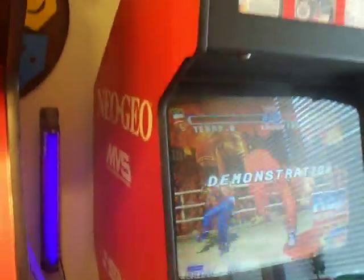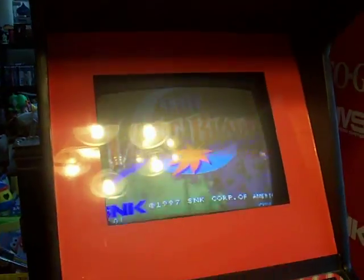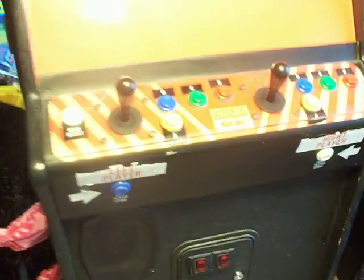I like it a lot. Definitely gets a lot of play. And this is just a Neo Geo 2-slot conversion cab. You're seeing Last Blade in there now. Button position's a little unorthodox, but it's fun. Gets the job done.